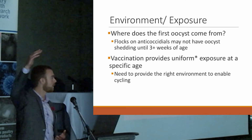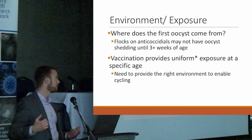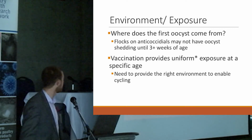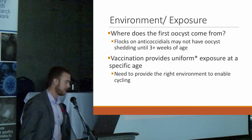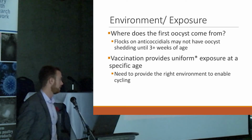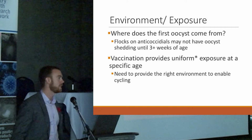Is it up on the fan or the heaters? Is it on the dust up there that falls down when the birds get old enough? Is it on the feed? I don't know. I don't suspect it's in the feed. I should probably say that so the feed mills don't come after me. But it's got to be coming from somewhere. And so we find anti-coccidial programs still shedding oocysts 3, 4, 5 weeks out of age.